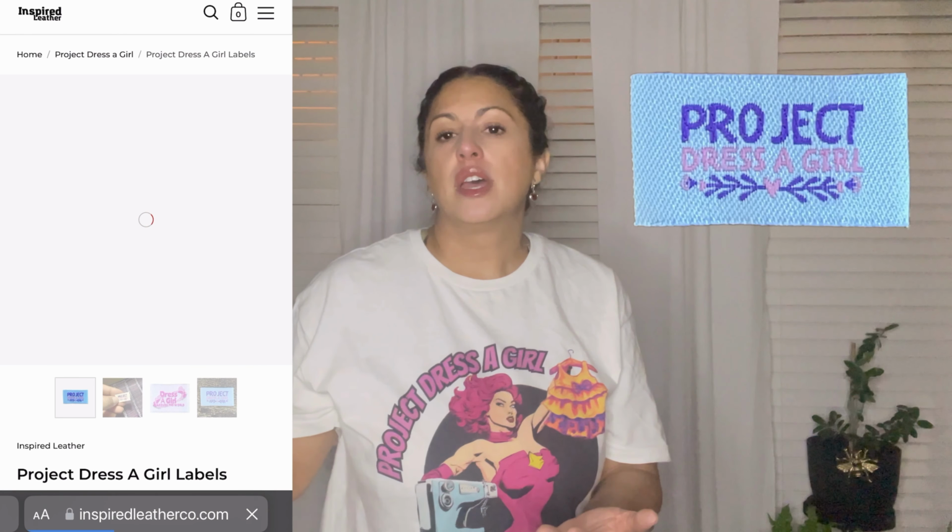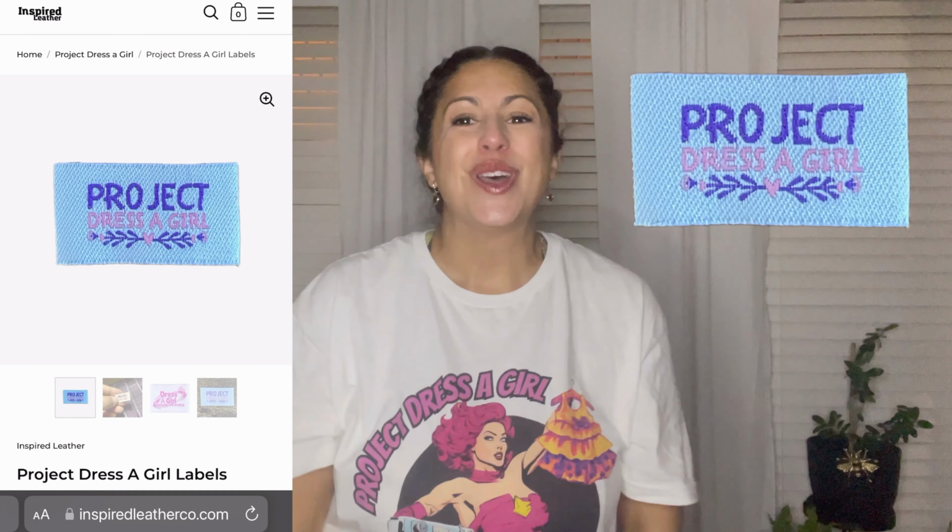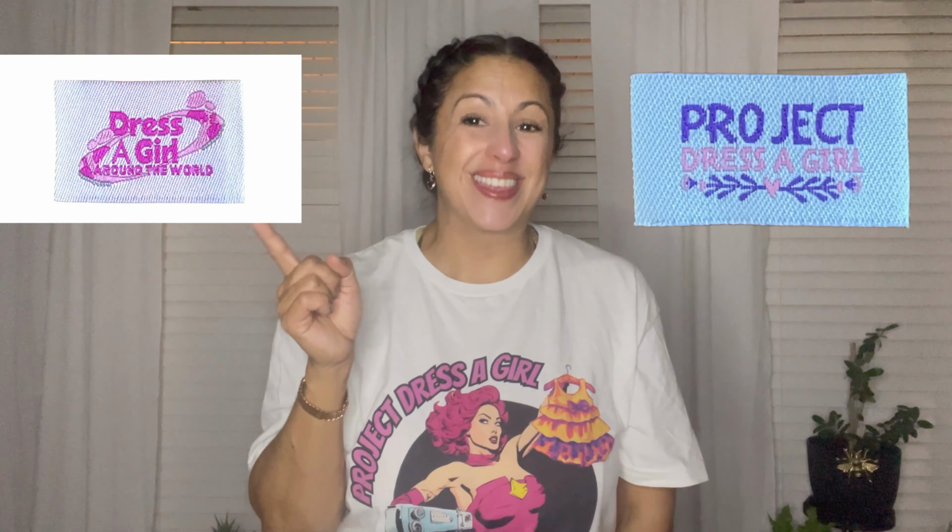You can get these labels right here, the Project Dress a Girl labels, over on my website. The sales from these labels do help with the event cost. Anything that is left over ends up getting donated to Dress a Girl Around the World. But of course, you can also use this label that you can get from Dress a Girl Around the World.